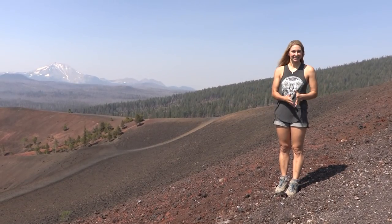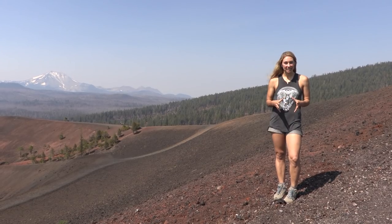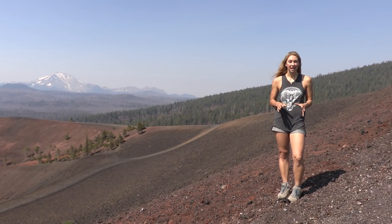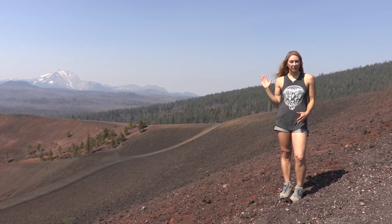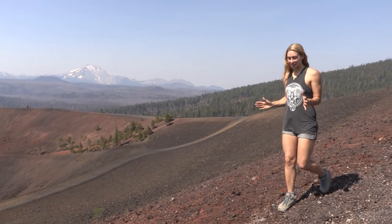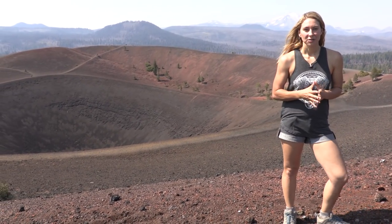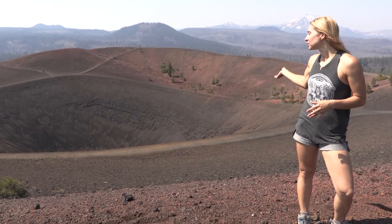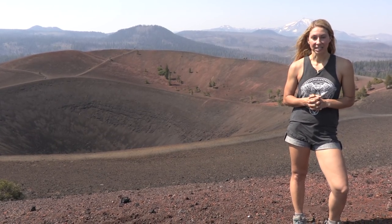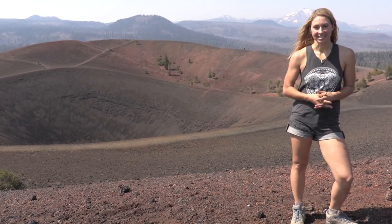Made it to the top of the cinder cone, and as the name implies, this is a cinder cone volcano. Lassen is actually one of the few places in the world where you can see all four types of volcanoes. And right over my shoulder here, you can actually see about 10 volcanoes. One of the other things that you can see up here is the crater from this volcano. It erupted about 400 years ago, and molten ash and lava would have spewed out of the caldera down there, which created this crazy landscape that we see all around us.